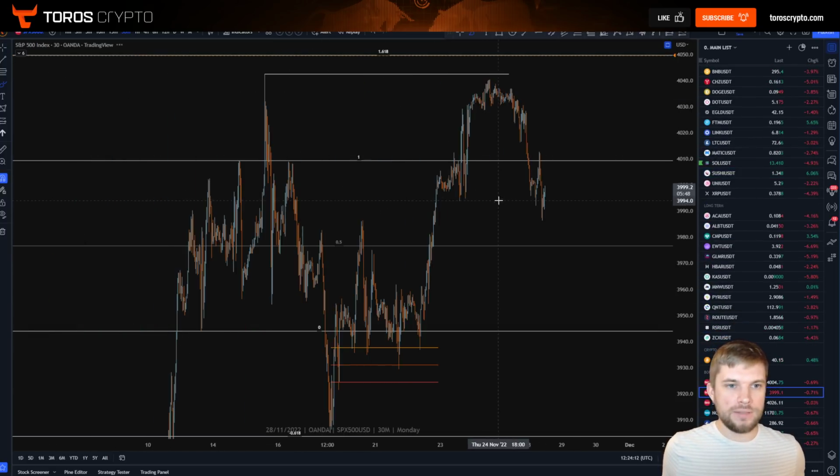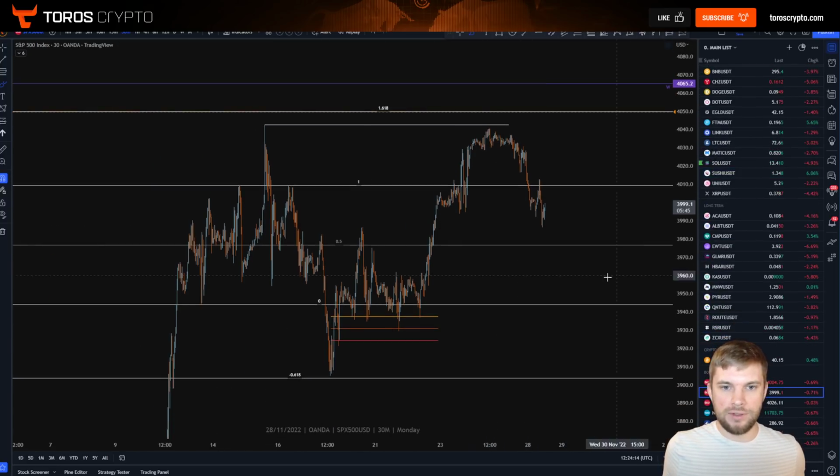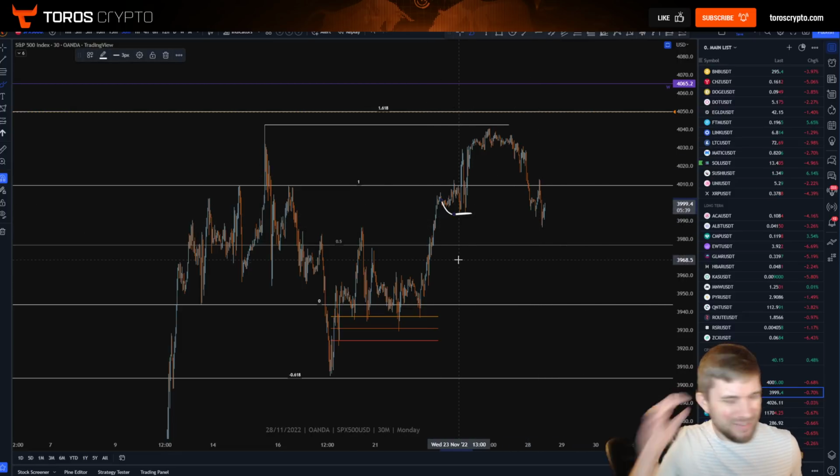S&P 500, decent corrective move so far off of this. Again, we've had 3 spikes into the lows after taking liquidity at the lows here, and it is getting a reaction. I don't have too much more to say on this.